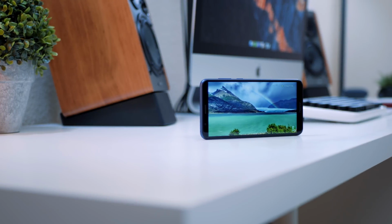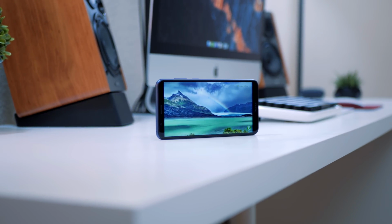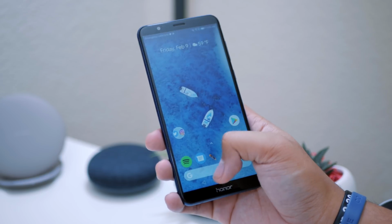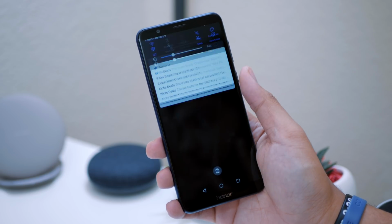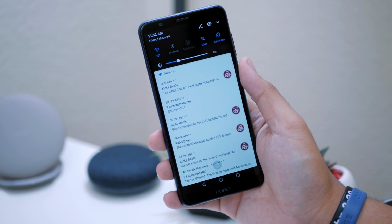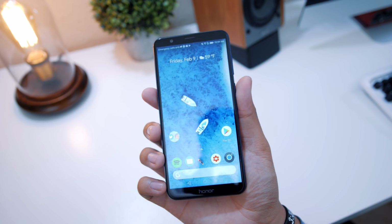The 7X does lack things like water resistance, quick charging, wireless charging, you still have to deal with micro USB to charge the phone, and there's no sign of NFC or a Gorilla Glass coating on the display. But you gotta remember, the phone starts at $200, and it has a couple things that some much more expensive phones don't even have, like a headphone jack and expandable storage.